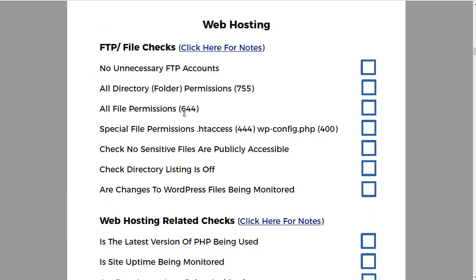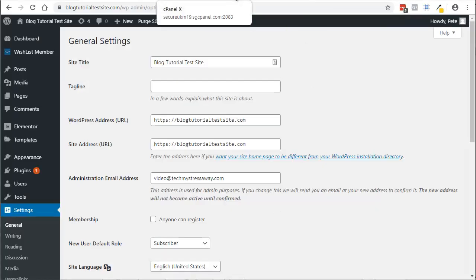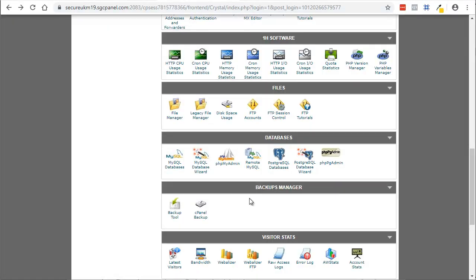Now every hosting account should have FTP. This is the process where you can upload files from your computer to your hosting account. Now if someone built your site, they may have created an FTP account, so it's always worth checking to see what accounts are in place. If we go back to cPanel, we'll see here under files we've got this FTP account, so you can go in there and see what FTP accounts are on your hosting.